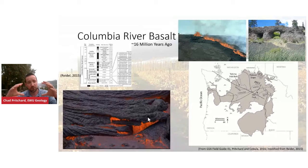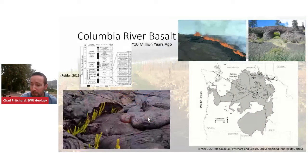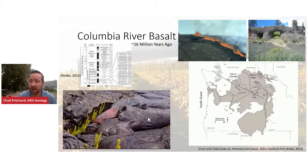The outside cools pretty quickly, making a very rugged landscape, which is exactly what we have in Eastern Washington. You can see the lava flowing over that poor fern right there, but there are ferns growing out of it. So that's going to be important as we're talking about Eastern Washington geology: there's glass on the outside of that. And you can see through glass, right? You can see through this little shard.